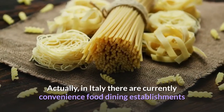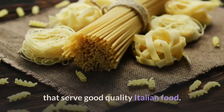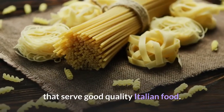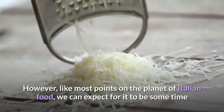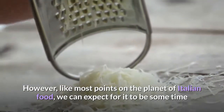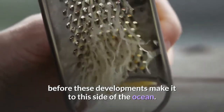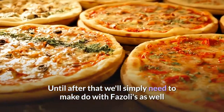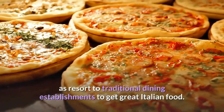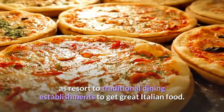Actually, in Italy there are currently fast food restaurants that serve good quality Italian food. However, like most things in the world of Italian food, we can expect it to be some time before these developments make it to this side of the ocean. Until then, we'll just have to make do with Fazoli's, and resort to traditional restaurants to get great Italian food.